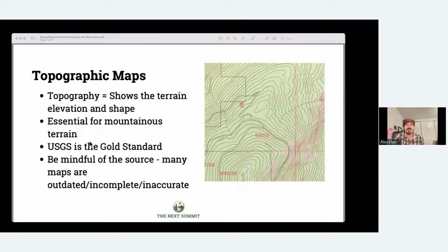The USGS, that's the United States Geological Survey, they are sort of the gold standard for using topographic maps. You can find them on their website. The biggest thing you want to be mindful of with these, with all topographic maps, is where you're getting it from, who the source is, and when the map was created, because there are a lot of outdated, incomplete, or simply inaccurate maps out there. So whenever possible, use a good source, like the USGS.